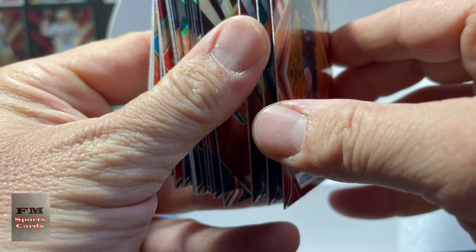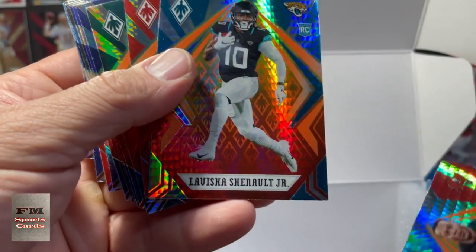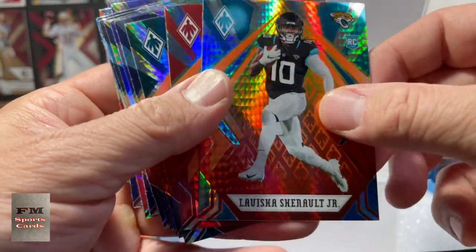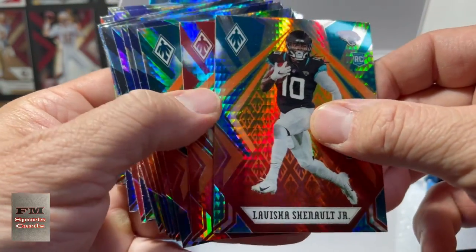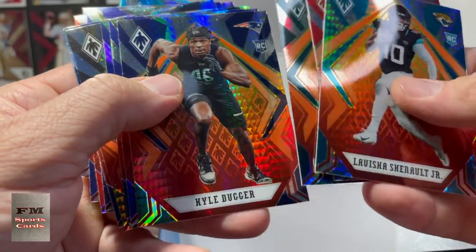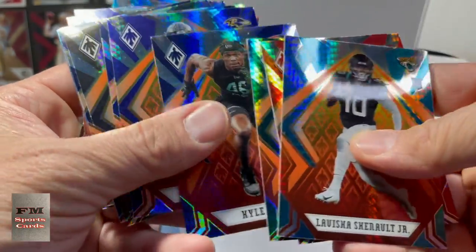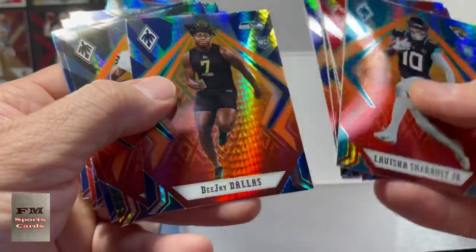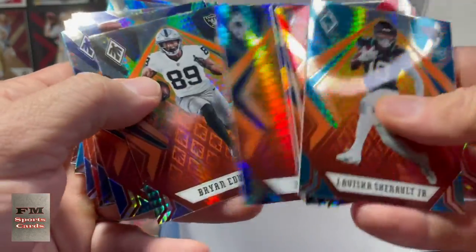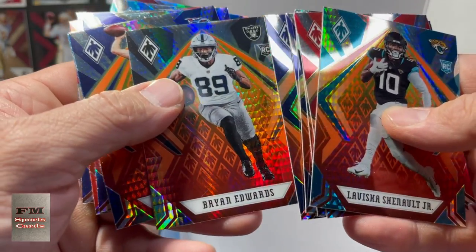So we're waiting on the Tua, right? We haven't seen the Tua yet. LaViska Shenault Jr. Tyler Johnson. Michael Warner. How cool is that Tua card going to be with that teal background? Kyle Dugger. J.K. Dobbins. D.J. Dallas. Underrated, man. You're talking about a late pick rookie that's playing.